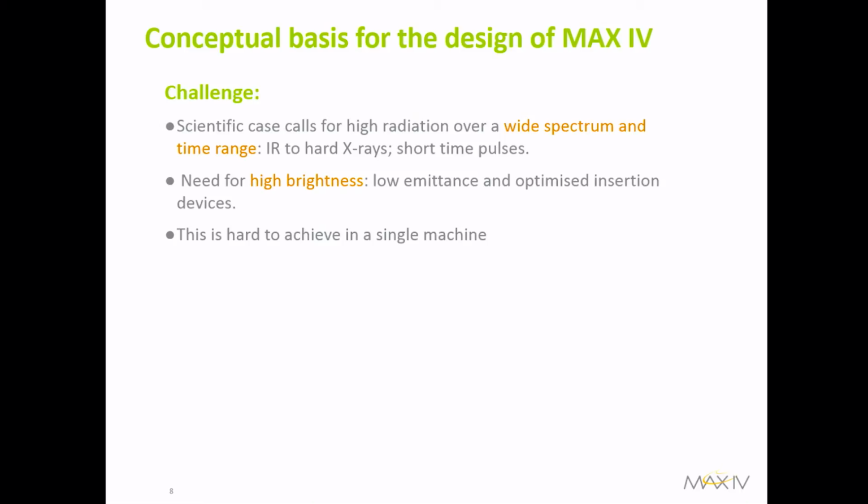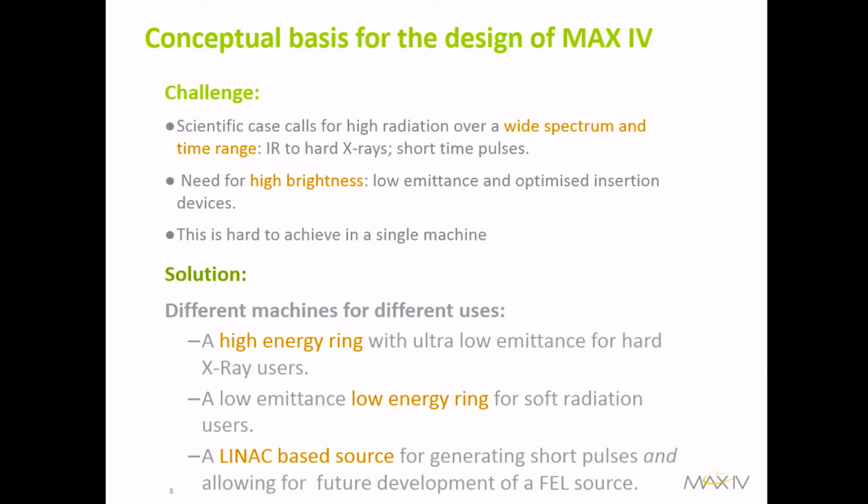And one of the discussions was about what you really need. If you possibly can, you want X-rays over as wide a spectrum or energy range as you possibly can. You want high brightness, etc., and low emittance. It means as many photons over defined areas as possible. So I really came to the conclusion this shouldn't really be done by one machine.